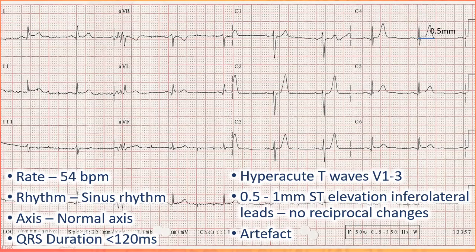So the rate is 54, sinus rhythm, normal axis, QRS duration is also normal. We have possible ST elevation in the inferolateral leads. I'd measure this at 0.5 millimeters. It's of uncertain significance. It certainly would be worthy of another ECG, but on its own isn't necessarily ischemia.